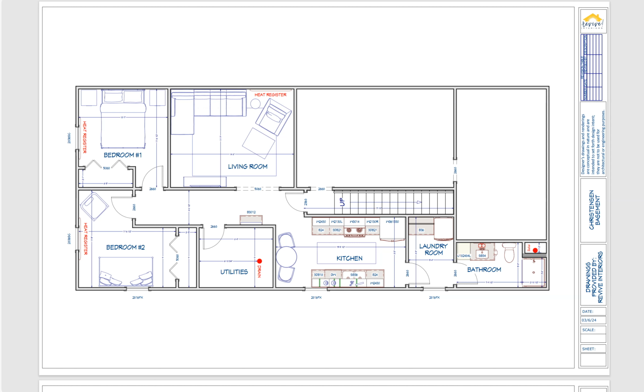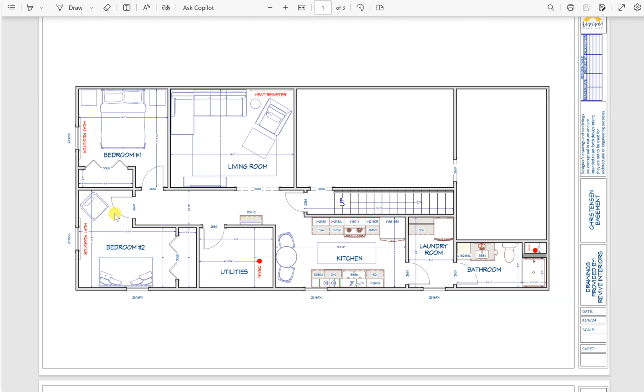So moving on into bedroom 2. This room, it's like a good size, but it's also very awkward. When I played around with like a queen bed in there, hopefully you guys can see my mouse.